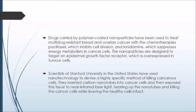Drugs carried by polymer-coated nanoparticles have been used to treat multi-drug-resistant breast and ovarian cancer with the chemotherapies paclitaxel, which inhibits cell division, and lonidamine, which suppresses energy metabolism in cancer cells. The nanoparticles are designed to target the epidermal growth factor receptor, which is overexpressed in tumor cells.